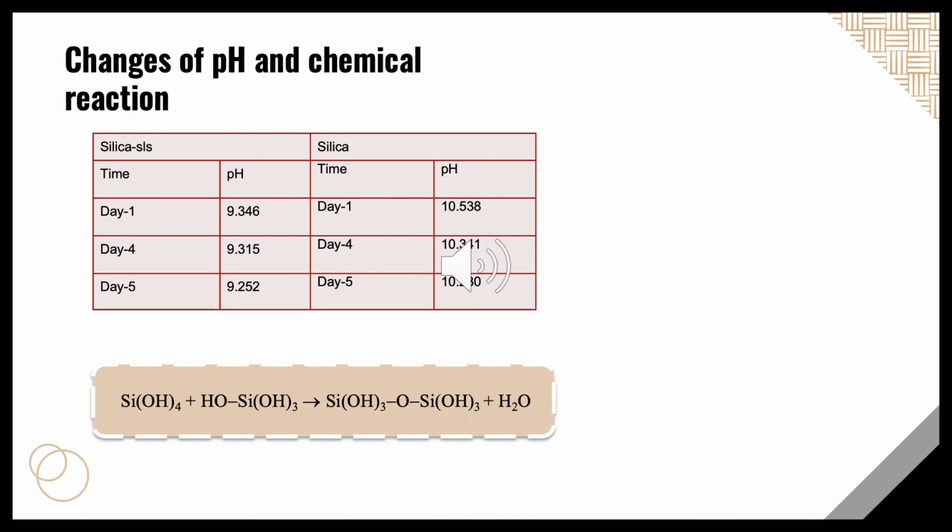And then from a physical appearance, we know that nanofluid is still stable, but we have to check the pH level, because the pH level is an important factor affecting the stability of nanofluid. And then this is a table of comparison of silica SLS and silica over time for 5 days.